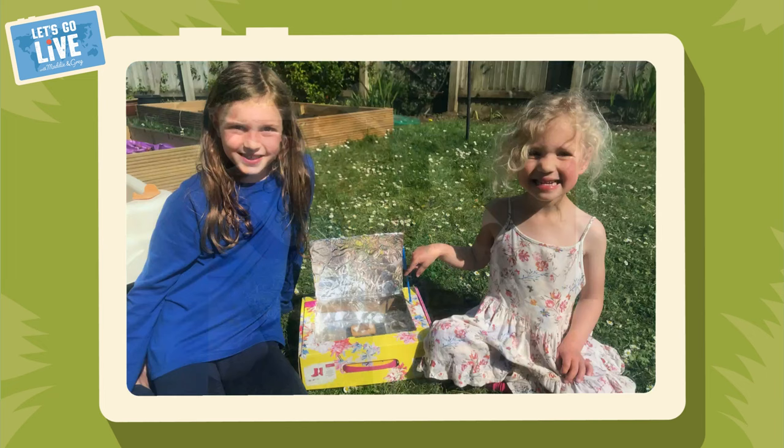Alice and Merrin made their own solar oven using a shoebox. We love this, by the way. This is really resourceful. We told you to use a pizza box, but you don't have to. We've seen solar ovens made from shoeboxes and cereal boxes. As long as it's a shallow box, it's good. I saw all sorts of different designs. Really, really good. Great job.